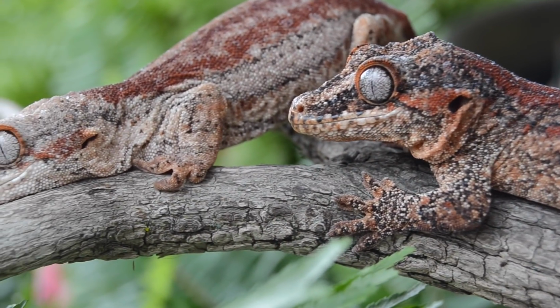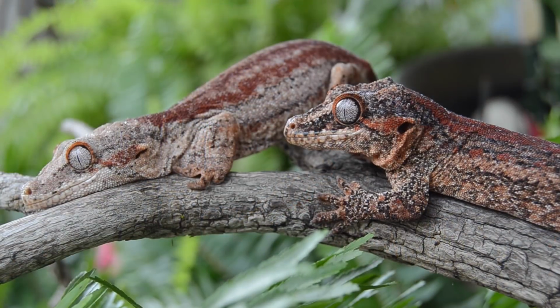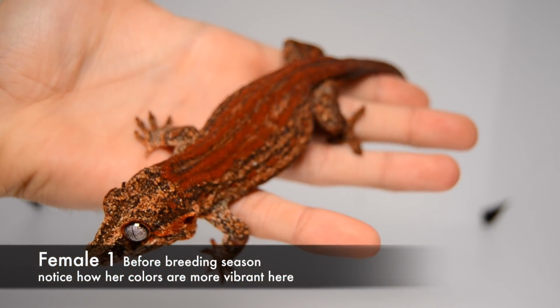And when you see these girls, this is an example of what I was talking about earlier, how the red kind of fades away sometimes. If you look at their cheeks, you could see, usually our red striped gargoyle geckos will have red cheeks here on the sides, but sometimes those reds can fade away. Now, the majority of the red in her back is never gonna fade away, but it does get lighter or more intense depending on what time of year it is, how you keep them, what you feed them, and all those different factors.